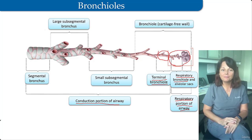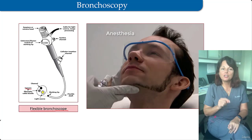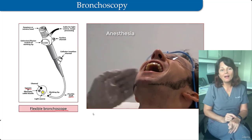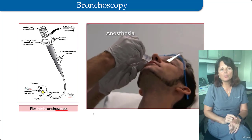The trachea, carina, as well as main and secondary bronchi may be visualized using a bronchoscope. This device has a camera attached to a flexible optic fiber. We can insert it through the nose and proceed down the trachea to enter the main bronchus, examining the structures around. As you see, some anesthetic solution is applied to the mucosa of the nose and pharynx.